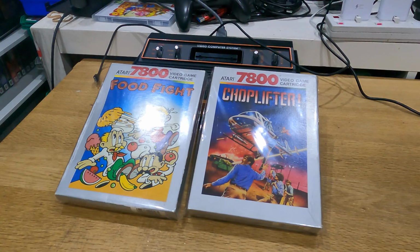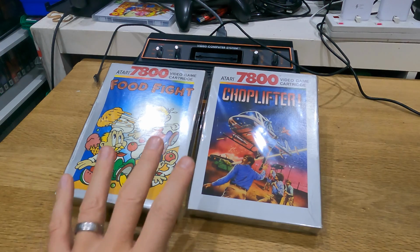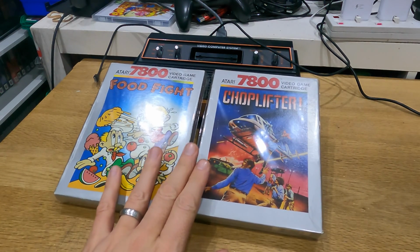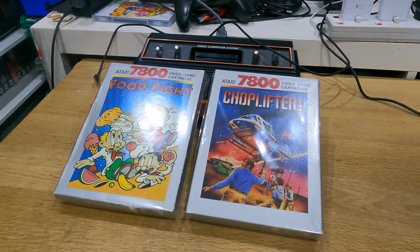Now, as the title suggests, we're going to be looking at the 7800 games on the Atari 2600 Plus. Full disclaimer here: a good friend over at Sega Zombie, Scott, as part of his unboxing video, tested a couple of 7800 games. The two that he tested were Foodfight and Choplifter, and neither worked. I tested both of mine, and they don't work.